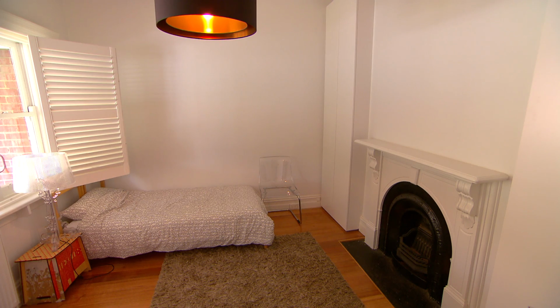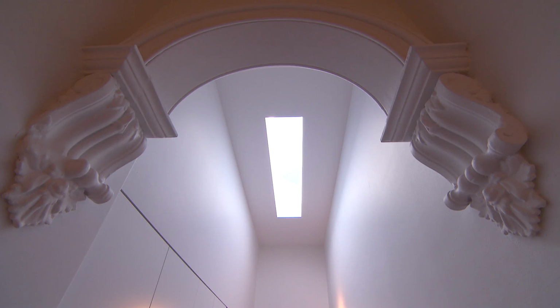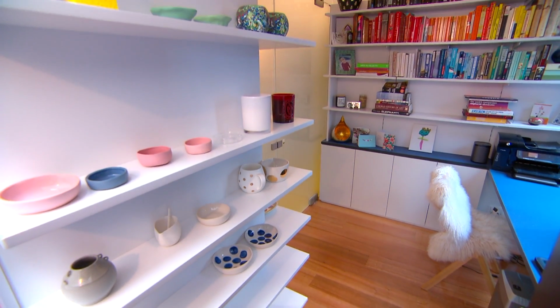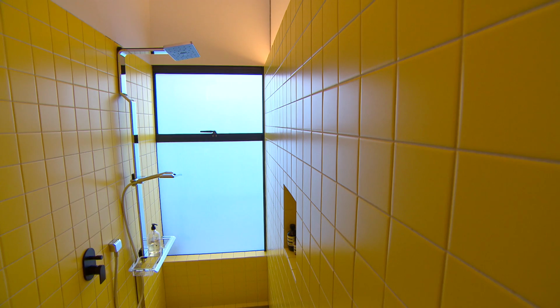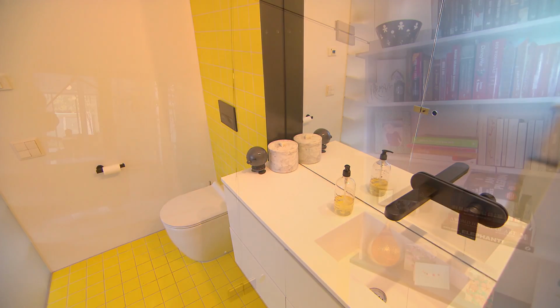The original front room has been retained as a bedroom. I love how much light is in here, which would otherwise have originally been a really dark corridor. Pete, the second bedroom has been transformed into a really funky home office. And off the back of it, a sneaky little bathroom, which is flooded with natural light due to this floor-to-ceiling glass.